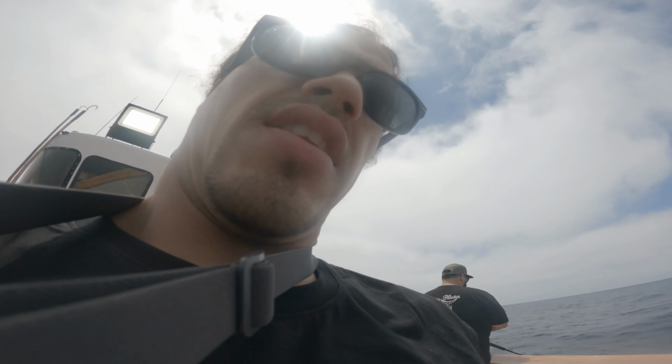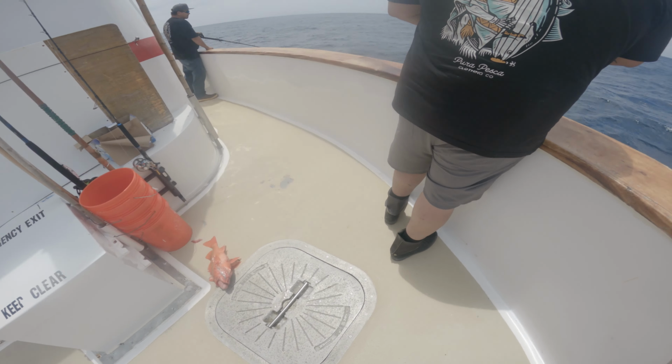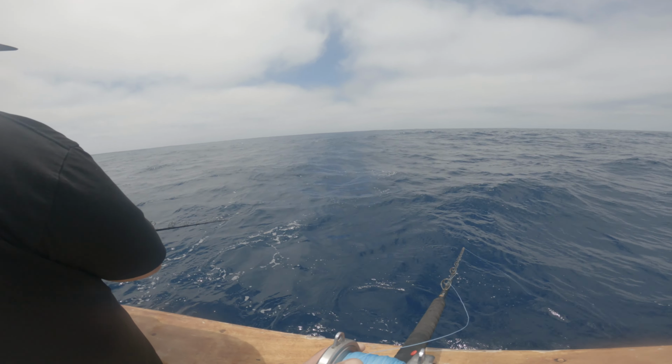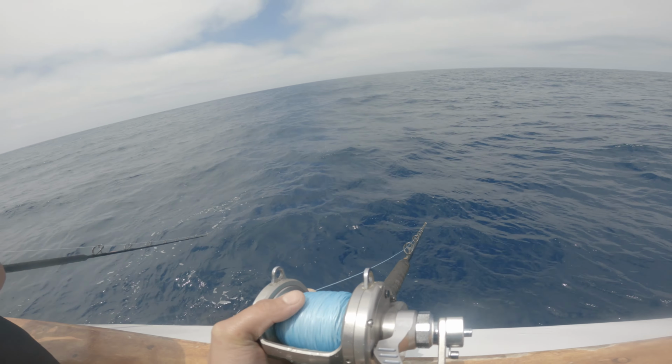All right, y'all. I'm not sure exactly what time it is here. It's kind of midday, but we're up at the 60 Mile Bank doing a little rock fishing. Might as well catch some fish here while the bite's a little slow. Getting us some tacos.